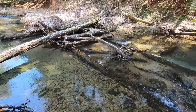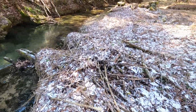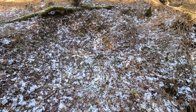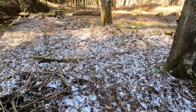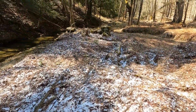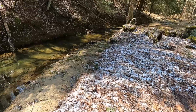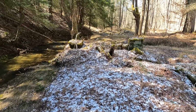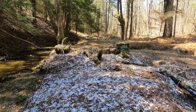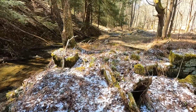Another view of the dam. You can see over here there was a pit excavated behind us. And then come down to this first stone structure. And if you've been watching my videos, you know what this is. It's a boiler house. Classic. Classic construction here.